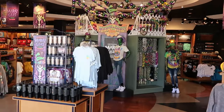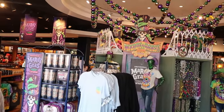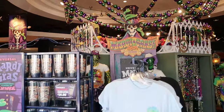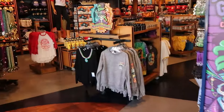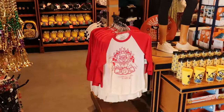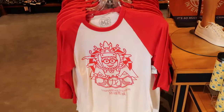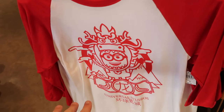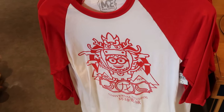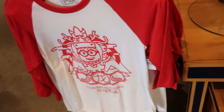As soon as you come inside, though, everything is decorated for Universal Studios Mardi Gras. From the ginormous beads, you have some skeletons, lots of really fun merchandise. I do want to come over here, though. They have an entire section dedicated to the Minions, so some really fun new happenings. This is your Happy Lunar New Year 3/4 length sleeve shirt for the Minions. It says Universal Studios. That is $30.